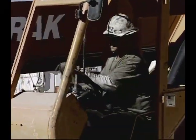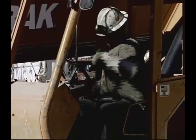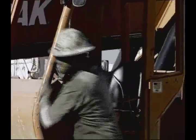All of our drivers and forklift hands are required to wear their seat belts when they're in their equipment. It takes a qualified person to run a forklift in the oil field.